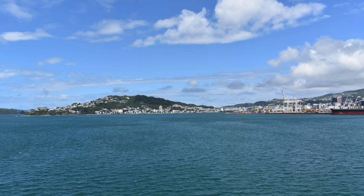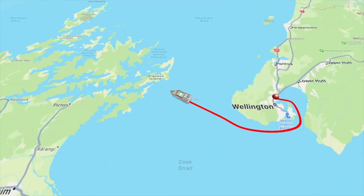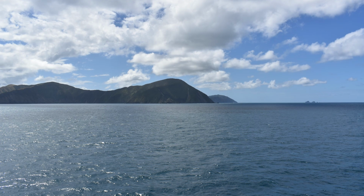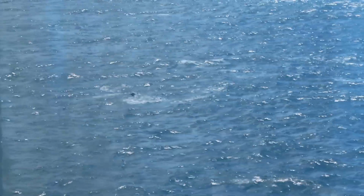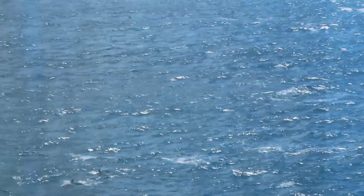And we've been blessed with the weather and it's making the 3.5 hour crossing a joy. As we leave Wellington Bay, we cross the Cook Strait that separates the North and South Islands. Oh my God. And as we cross, we see a pod of dolphins enjoying the bow waves of the ferry.